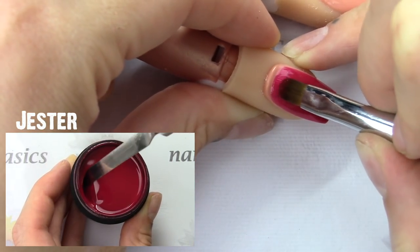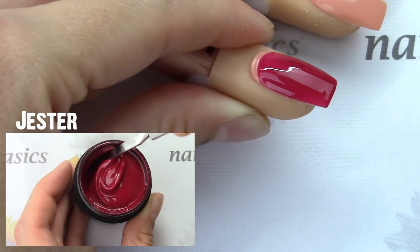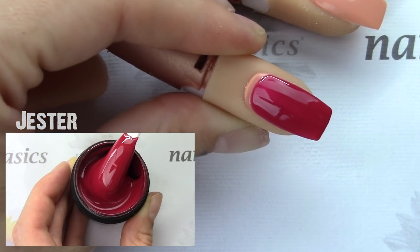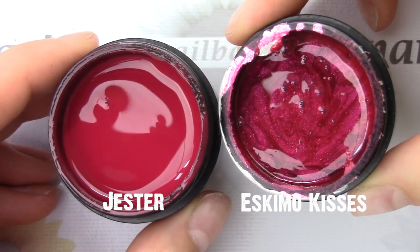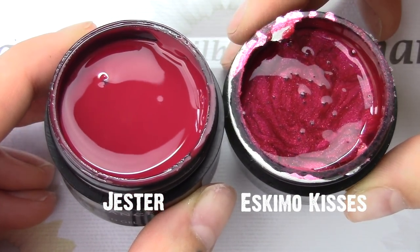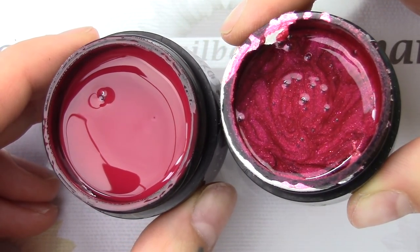Next up, I have Jester, which is a really pretty deeper pink color. As far as pink goes, I actually kind of like this one, which is saying a lot if you know me and how much I like pink. And then for the comparison on this, I know these two don't really look alike, but I found the bases to be very, very similar. So this is Eskimo Kisses, and Jester to me is just like Eskimo Kisses without all the shimmer.